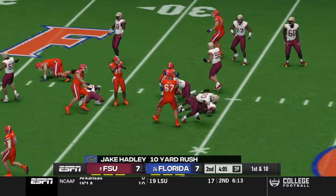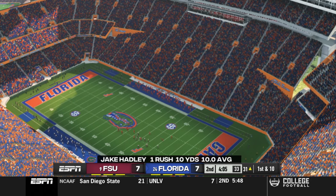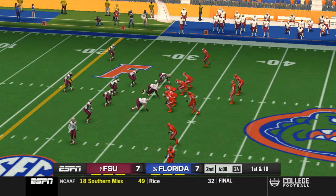To about the 31-yard line. So they go on the ground and pick up another first down. They are stringing together a nice little drive here. If they keep this up, it'll be hard to keep them out of the end zone. This is the eighth play of this drive.